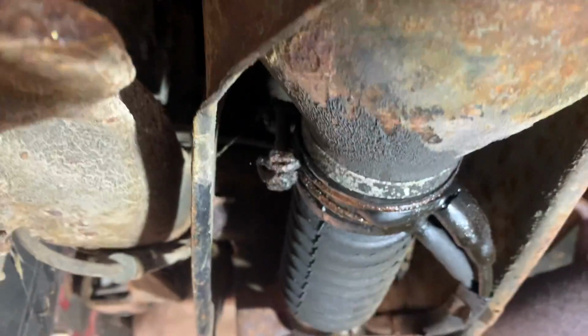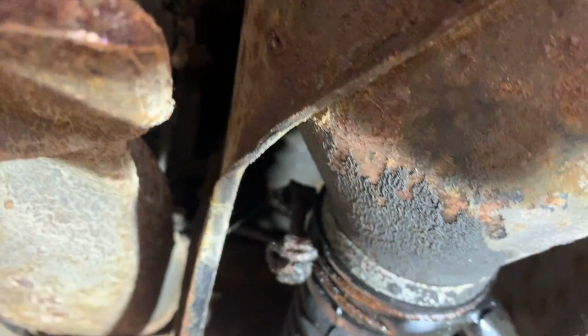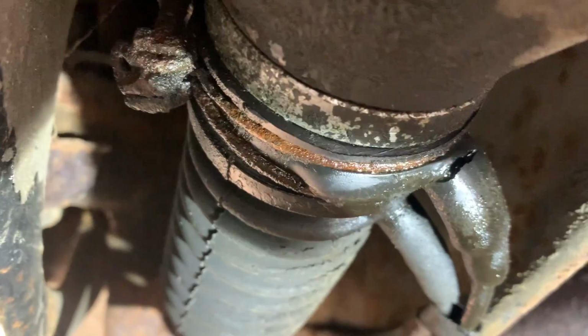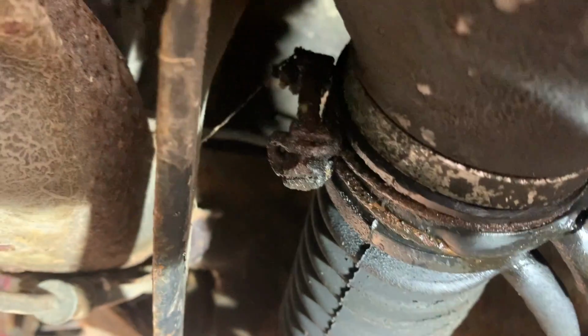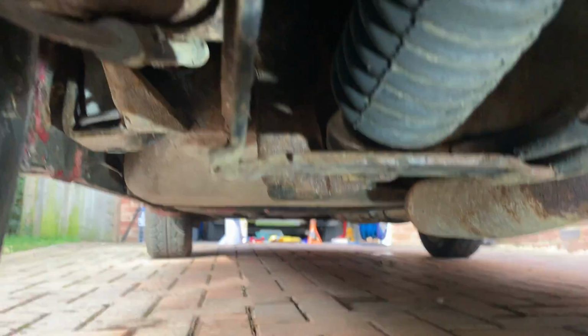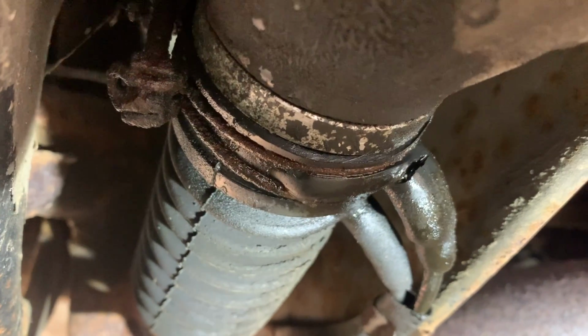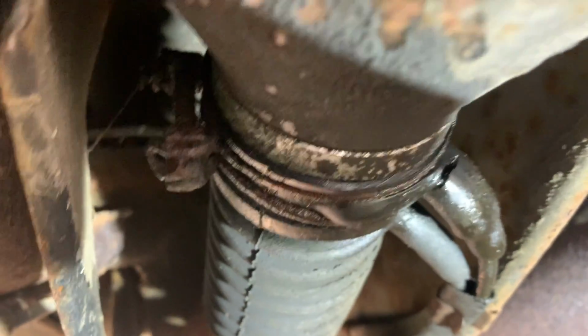So I found another leak. This one I knew there was something going on because there was evidence of leaks before, but I'm really surprised now to find that there's a full crack in the pipe going to the strut. And not just that, but there's nothing on the floor under this bit of the car, so I don't know why it's not leaking more than it is.